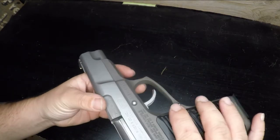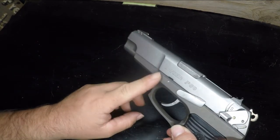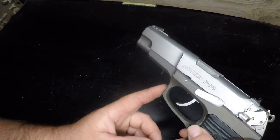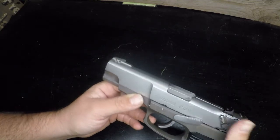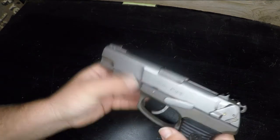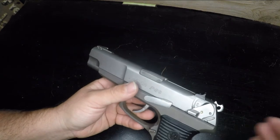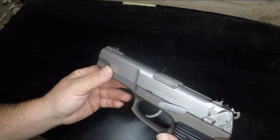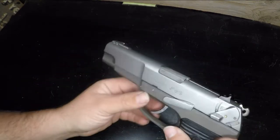When they started producing the P85, it differed from this. It had a milled steel receiver, and that was the original gun. Now, if you're an anime person, you know the P85 was one of the guns that Spike used in Cowboy Bebop. That was partly because at the time this gun came out, it was really cutting edge and futuristic. It had a lot of interesting features that weren't really common yet in the 80s.